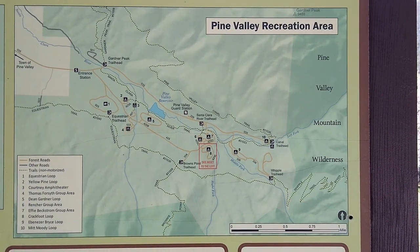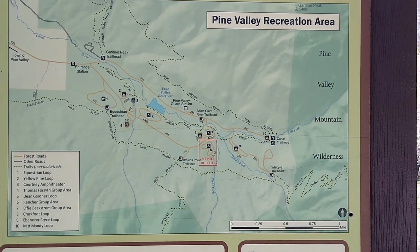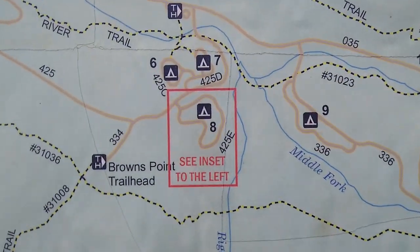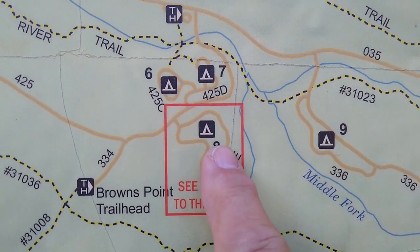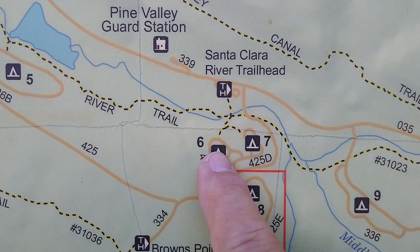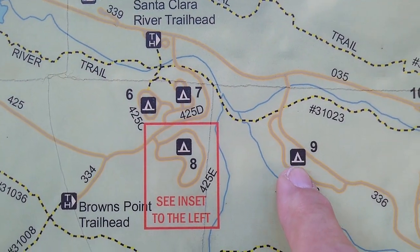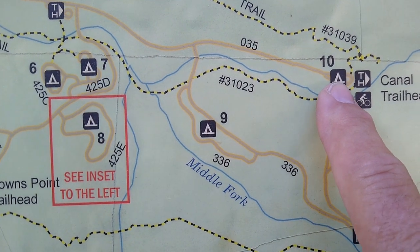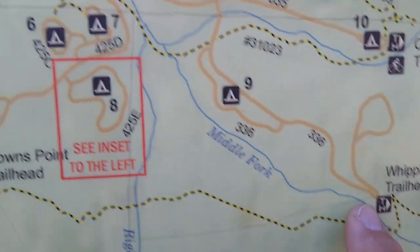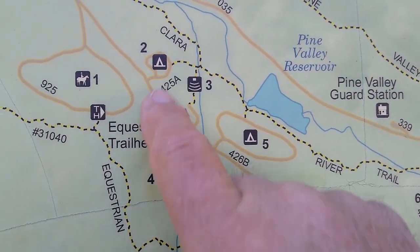And if I didn't mention it, Pine Valley Recreational Area is located in the state of Utah, southern Utah. And this is the Crackfoot, where we're at right here. But you see there's camping here, and you come down, there's another spot here, and then there's another one here, and I think the others are up this way, yeah, here and here.